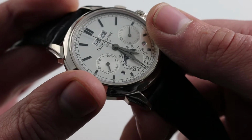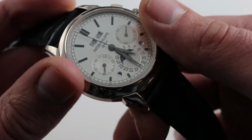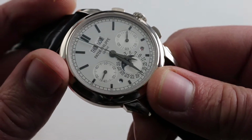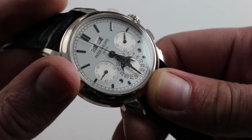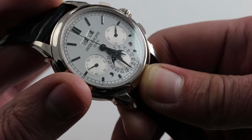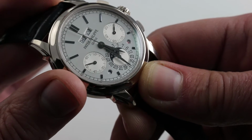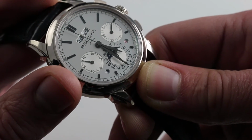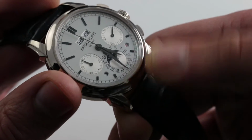You'll also note that the sub-registers at 3 and 9 have been slightly dropped below the cannon pinion, the axis of the hands at center. Now there's a unique feature of this watch that's a little bit more legible in direct light, but it's the vertical striation, the graining of the dial. Silver opaline, it has a metallic accent to it, not unlike stainless steel, and if you're familiar with the 5235, it's very much of that effect.